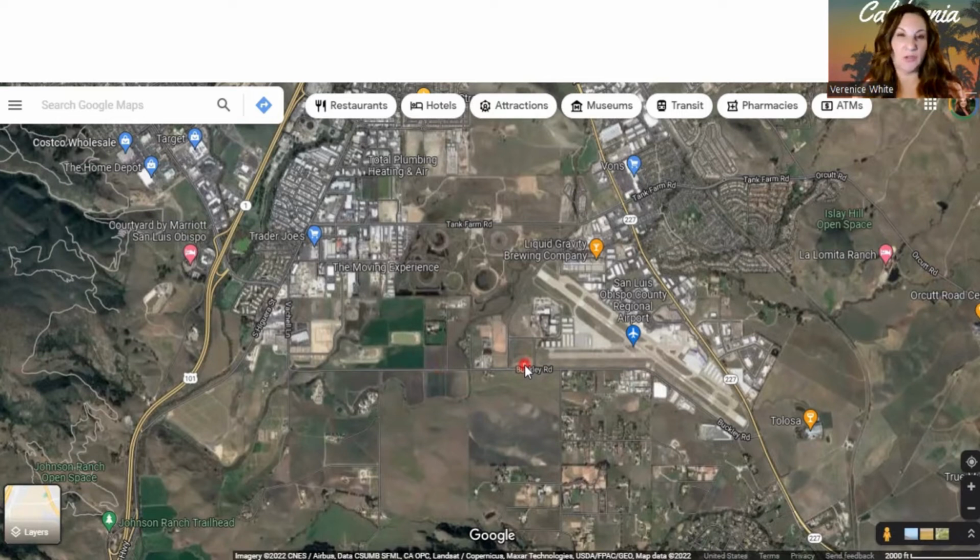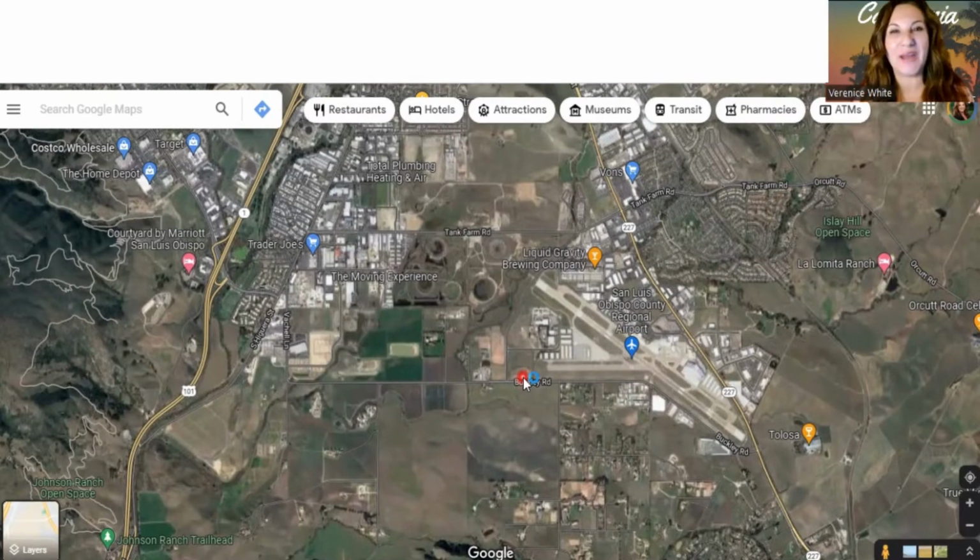So the next thing that we're going to talk about is some tips that you need to know as you're looking at a new construction, things that you need to be aware of. So we're going to go over there right now.